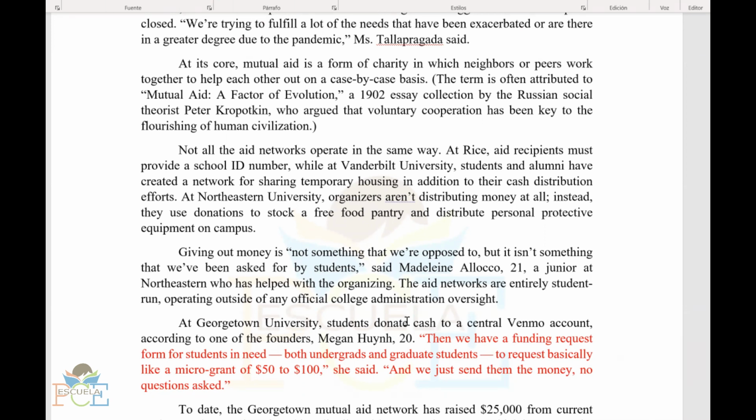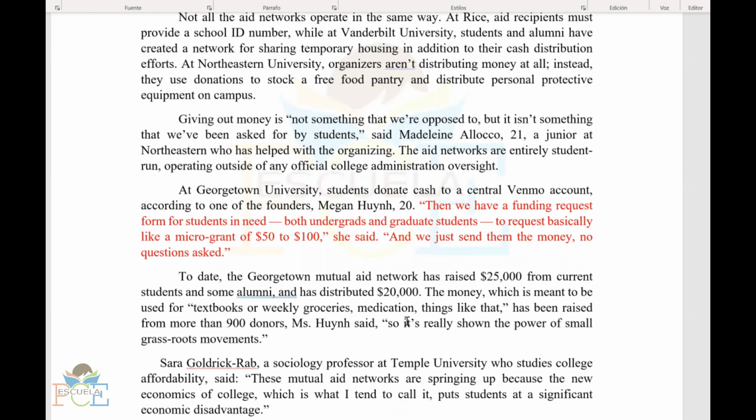At Rice, aid recipients must provide a school ID number, while at Vanderbilt University, students and alumni have created a network for sharing temporary housing in addition to their cash distribution efforts. At Northeastern University, organizers aren't distributing money at all. Instead, they use donations to stock a free food pantry and distribute personal protective equipment on campus. "Giving out money is not something that we're opposed to, but it isn't something that we've been asked for by students," said Madalena Loco, 21, a junior at Northeastern who has helped with the organizing.